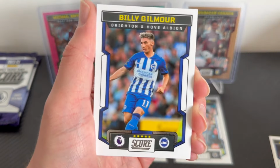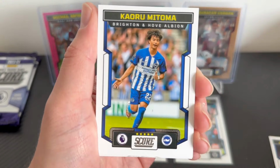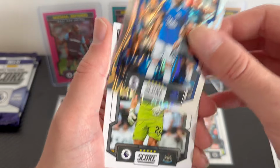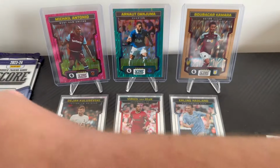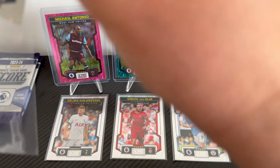We've got Andre Onana, Billy Gilmore, a Kirkez, McAllister, Mitoma, a silver Lewis Dobbin. I didn't think it'd be that far in the pack, but a nice rookie silver Lewis Dobbin of Everton. So let's get him down on the silver pile in front of us.